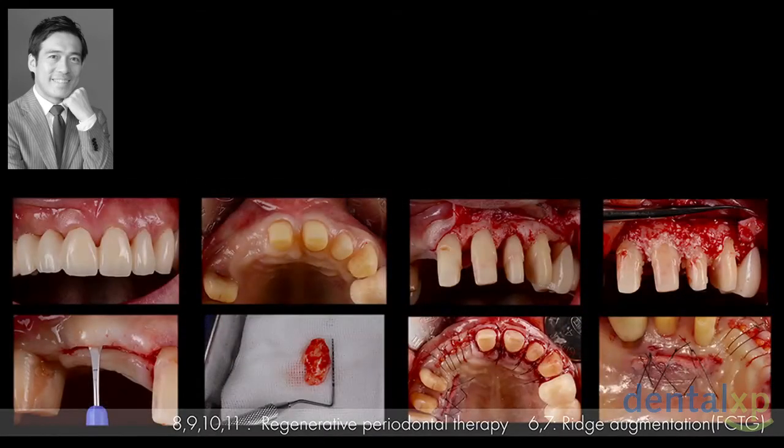In the upper anterior area, I placed bone graft into the vertical defect. For 6 and 7, I did another connective tissue grafting.